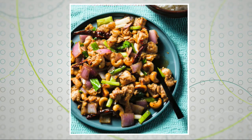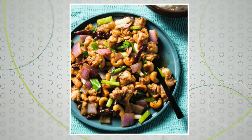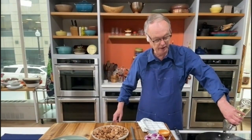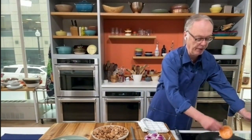But this is a Thai cashew chicken, which is pretty much what we had in Thailand, in Bangkok. And we've already cooked the chicken. We use a little flour, soy sauce, water, salt, pepper, stir fry that. We've taken some cashews and some arbol chilies. These are pretty spicy. They're hot. You can leave those out if you want. We did those for a couple minutes, and now we're going to go ahead and do classic garlic and red pepper flakes, just for about 30 seconds.